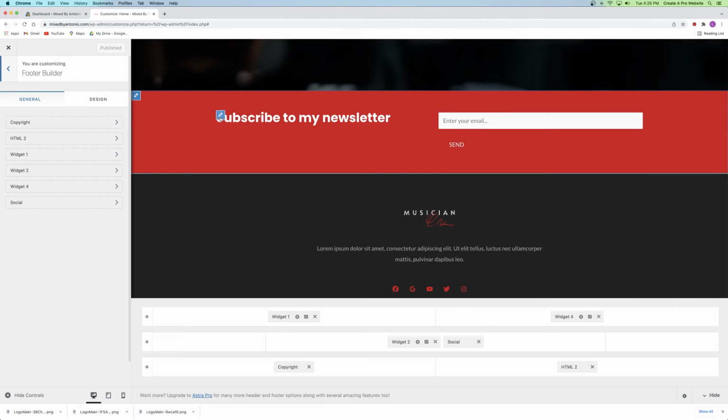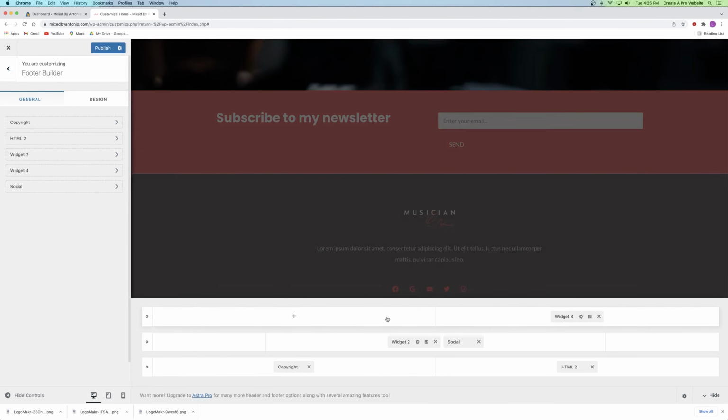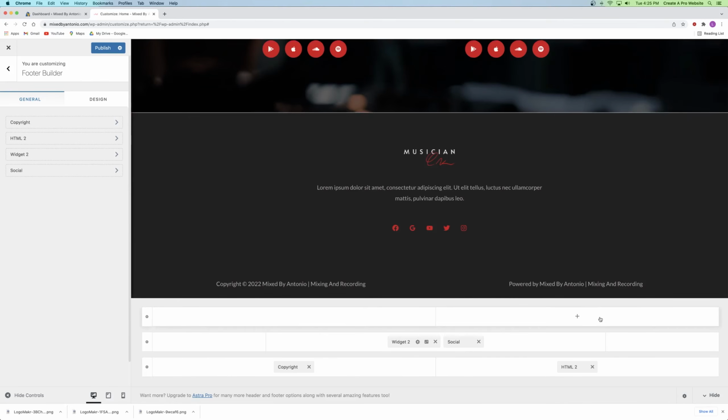But you'll notice right here, we've got widget 1, which is going to be this text right here, and widget 4, which is going to be this contact form right here. I'm going to completely remove both of those, and it'll just remove this entire red section. So I'm going to click on remove this element and remove this element. And just like that, it says, oh, there's no widgets here, so we don't need that red bar anymore. So it just removes it completely.